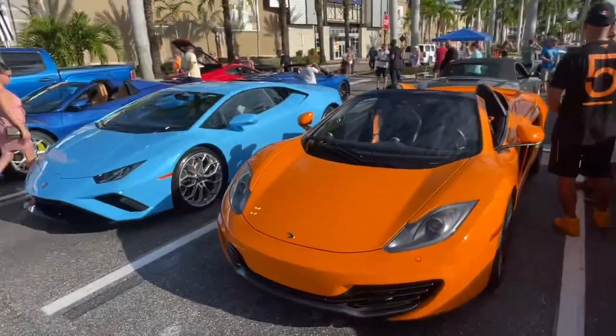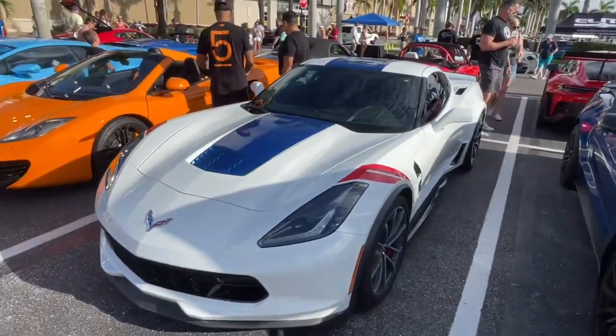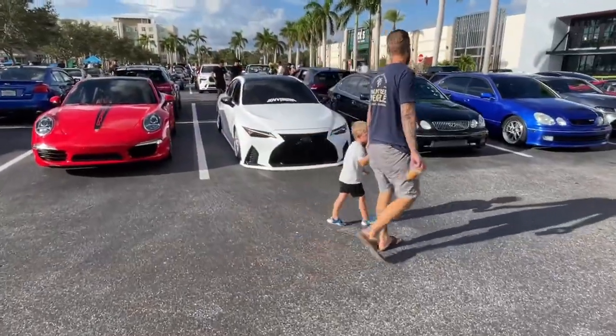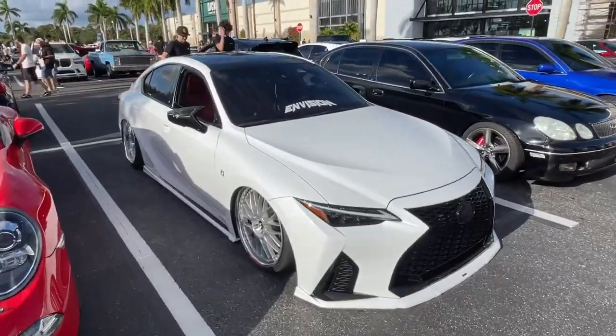Honestly, I'd take the Grand Sport out of the three. Well, that's just because I like American cars, but that Grand Sport's real nice. Then we got also Shelby over there. Then over here, slammed to the floor, Lexus F Sport.